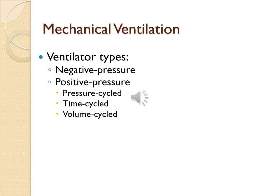A ventilator does not cure diseased lungs. It provides ventilation until the patient can resume the process of breathing on their own. Remember why the patient is using the ventilator, so that management efforts also focus on correcting the causes of the respiratory failure. If normal oxygenation and ventilation and respiratory muscle strength are achieved, mechanical ventilation can be discontinued.